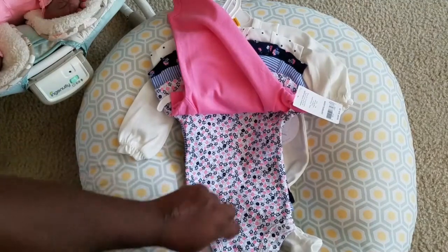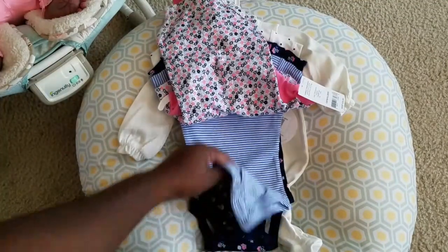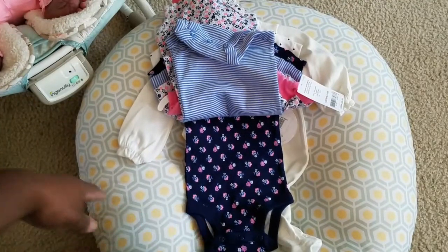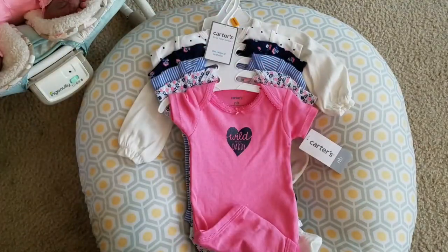And I love Girls in Blue. I like how they incorporated the blue and the pink together. And this is just a stripe, like a periwinkle and white. And I definitely love this one with the different flowers on it, but the main color is blue. So this is so cute. Sorry for the noise of ruffling through the bag.